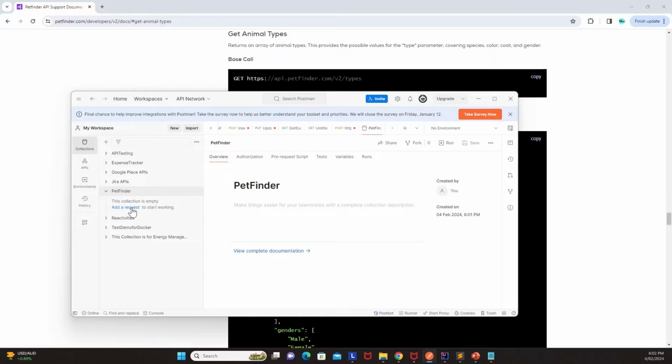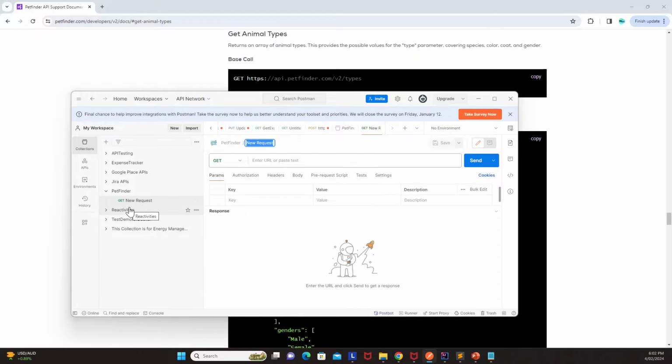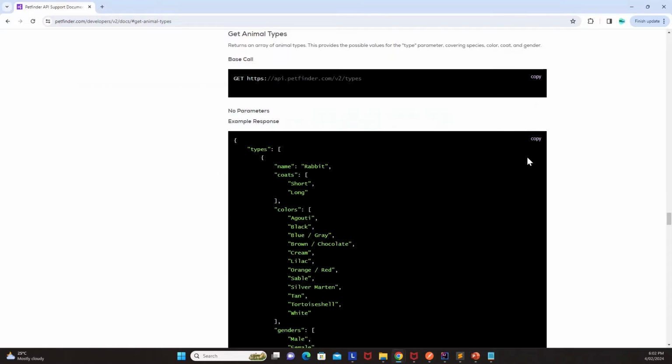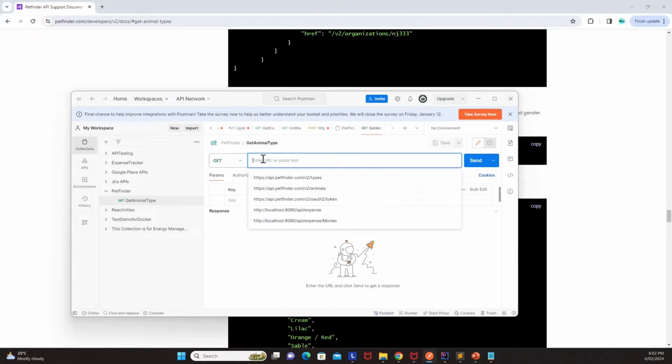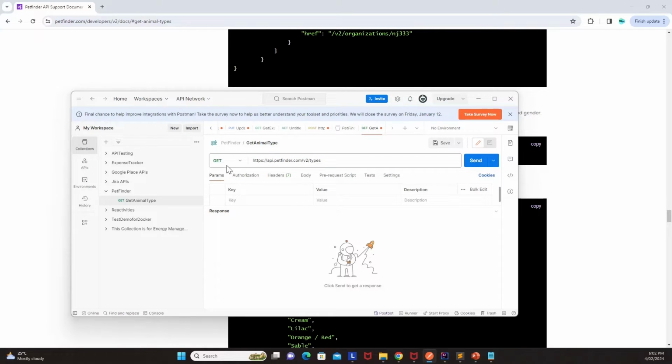We can focus on this collection, which I'm using for my sample video, which is Petfinder. Now I'll click on add request and name the new request get animal type. After that I'll come here and copy this URL. This is the endpoint URL of Petfinder which will give us all the animal types. I have provided this GET and api.petfinder.com, and this is our endpoint URL. This is an HTTP request that we'll send across as an API.